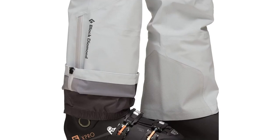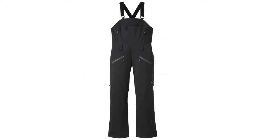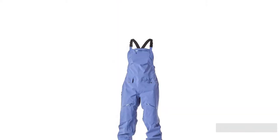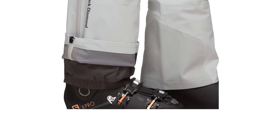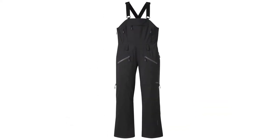Looking for the best women's ski pants on the market. With 6 years of testing and 30+ products reviewed, this 2021 review includes the 10 top models of the season, tested and assessed side by side. Spending hundreds of hours on the slopes, our ladies took face shots, faced biting cold weather, and grunted through slushy, wet conditions. We evaluated each ski pant based on 6 important metrics to score each one comparatively.